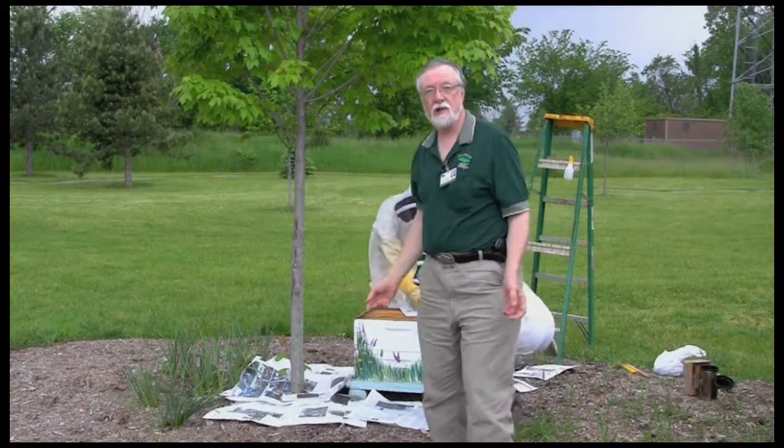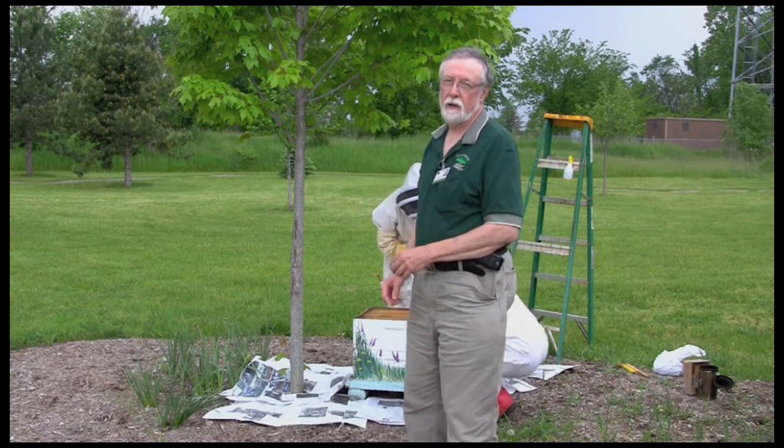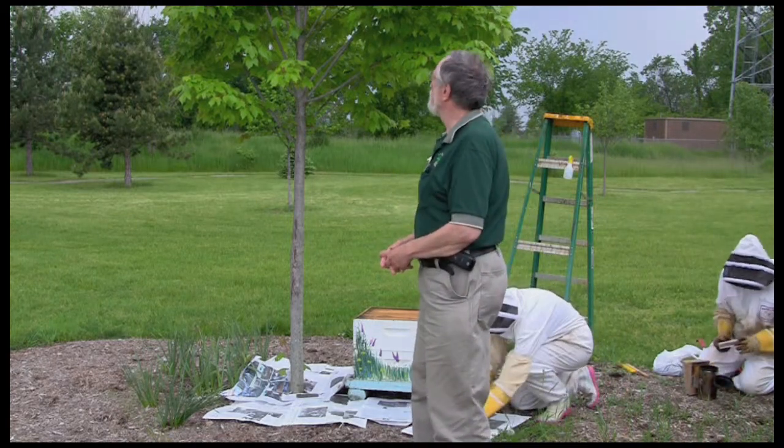Okay, we're here at Shadbush Nature Center. We're just outside of our bee yard, and we have a honeybee swarm, which is probably something you're not going to see a lot of times in your life unless you're a beekeeper. And there are thousands of bees here.